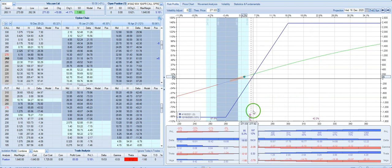We had about 20 delta in this trade, so we weren't taking on a whole lot of risk. If the stock was to move 1 point higher, we were going to make about $20, and if the stock was to move 1 point lower, we were going to lose about $20. So not a whole lot of risk initially, with plenty of time to go, looking for a breakout of a consolidation towards the 300 level.